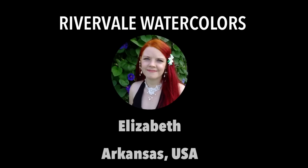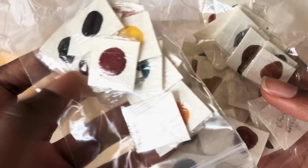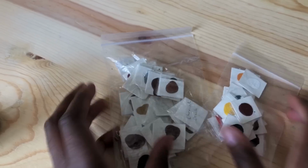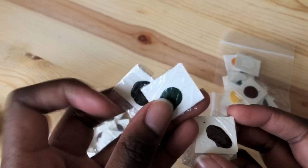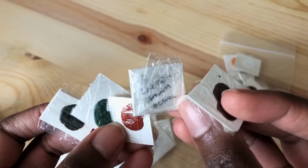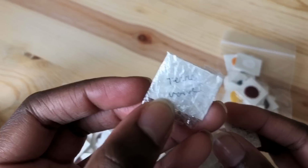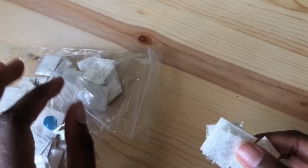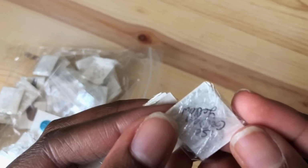Next is Rivervale Watercolor made by Elizabeth in Arkansas. So I am so impressed with this line of colors as well. Elizabeth somehow manages to make a really wide range of colors in an amazing way. She has really modern colors, really granulating colors, really traditional colors, really transparent colors, and each and every one was amazing. They are so strong. You can see in my mixing chart and in my swatches, they are just bursting with colors, and I only have the dot samples.